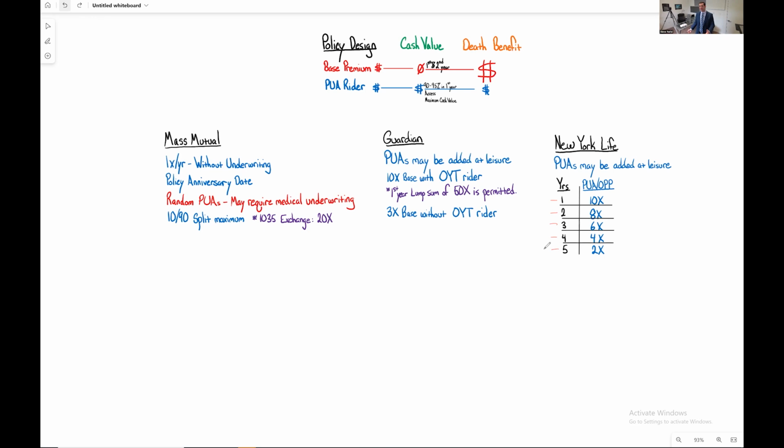So what New York Life does here is say, okay, we'll start out, year 1, you can pay 10x the base premium in PUAs, no problem. But as time passes, you can still add at leisure, but the multiple of whatever the base premium is will gradually reduce. So for example, if you have, let's use that same $10,000 base premium, the same would be true if it's $1,000. Year 1, you could throw in $100,000. Let's say it's year 3, you could throw in a maximum of $60,000.